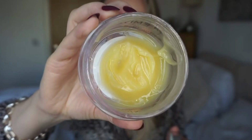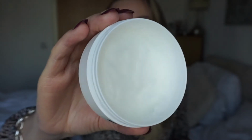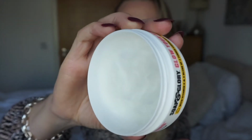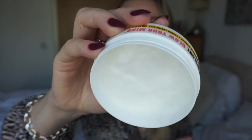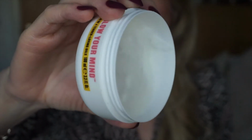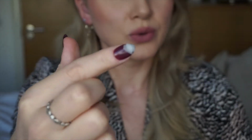And I was very surprised. I don't know why I was surprised. Maybe because I was mentally used to the cleansing balm from Elemis being yellow and kind of balmy looking. But when I opened this one, it just looked like this, very white, and looked exactly like coconut oil to me. You can barely see it in there. It's not empty, I hope the camera picks this up. It just looks like coconut oil, and even when you pick it up, it still looks like coconut oil. Let me show you. So, coconut oil vibe.